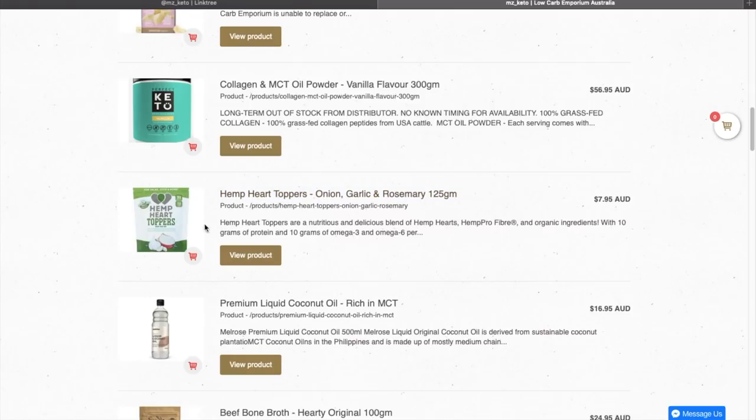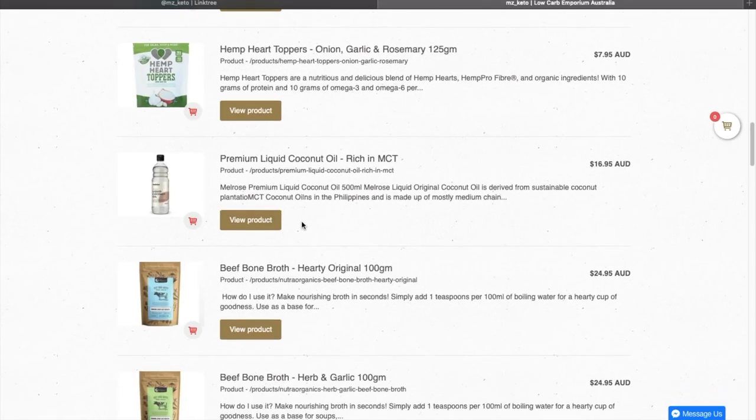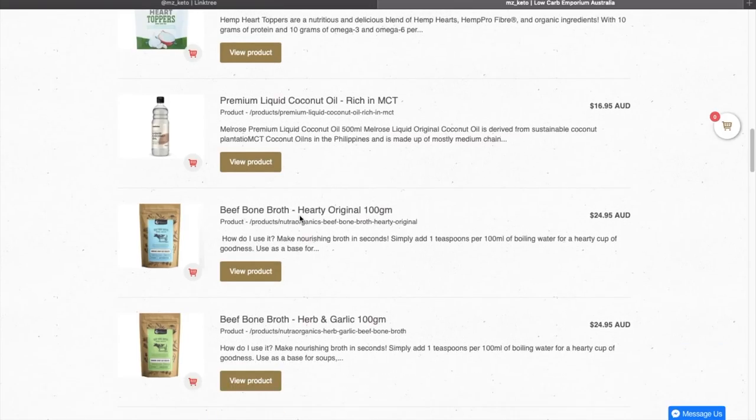These hemp hearts, if you haven't tried them and you love flavor, the onion, garlic, and rosemary are so yummy. You can add them into your food, on top of your meals. I like to add it onto my chicken parmi on top of the tomato sauce that they have. Coconut oil, super good to add on top of your meals.